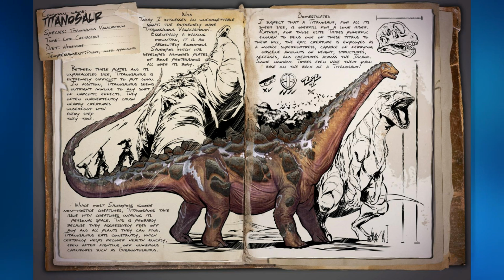So how you're going to manage to tame one of these guys may be very interesting. I would definitely love to see it being necessary to use, maybe not slingshots, but catapults to knock these guys unconscious. That would be something very interesting. I'm sure they'll have an interesting means of doing it, since tranks is usually the best way to knock things out in ARK, but that'll be cool to see.